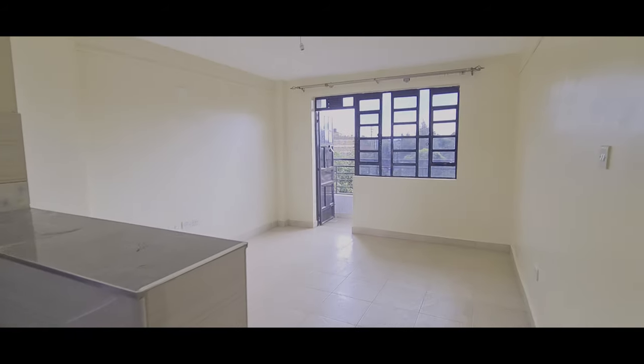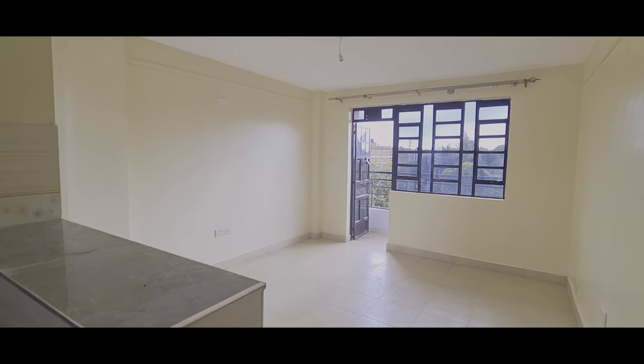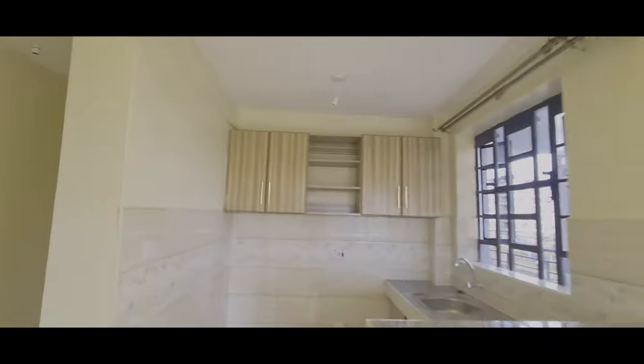From the kitchen, look at that. Just look at that. I love the color, I love the finishing, I love everything. And then after the kitchen, there is a corridor. I guess you can put something here, maybe a shoe rack or an office. I don't know what you can put here, but this space is too big to be left without doing anything.